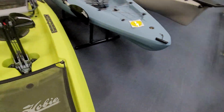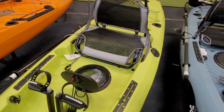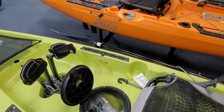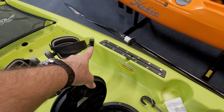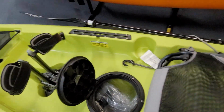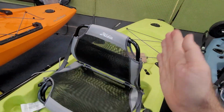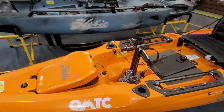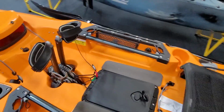The controls, if you like a little bit of a simpler kayak and not as many bells and whistles, again, I like the Compass for that reason. You've got the retractable cord that is for your rudder. So your rudder goes up and down against the hull. On the Outback, you've got a little bit more going on. Again, a little bit more fishing specific.